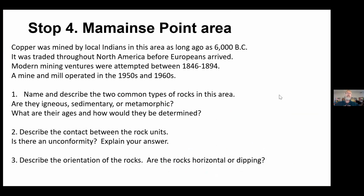So way back when we went to Mamainse Point, we were going there for basalts, but it also has copper. So the Native American presence has been there quite a long time. The area had active mines in the 50s and 60s, but there's nothing active anymore. You'll see the two rock types that are here. They're impressive and beautiful, where you can look at contacts between different kinds of geologic units. You can think about their orientation in three-dimensional space. So there's some good field skills being developed here.